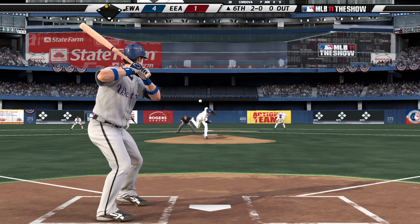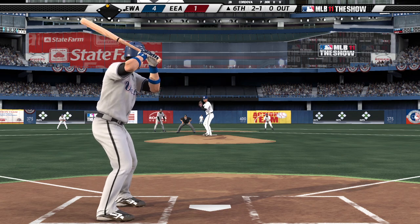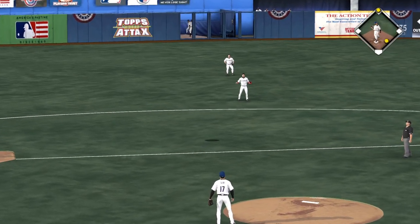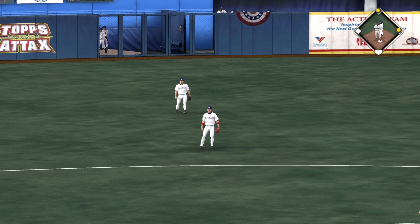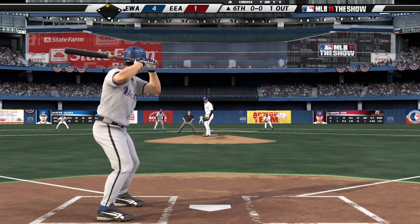2-0 count, the pitch. And there's a swing and a miss, 2-1 now. Yeah, he needed that one. You know, something to give him a little bit of confidence. Now a swing and a ball popped in the air back behind short. Bate retreats to the outfield grass, and he has it for out number one.